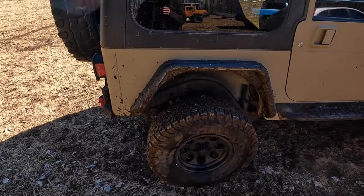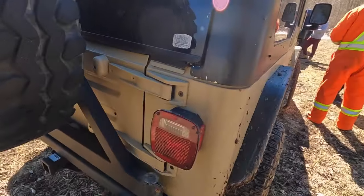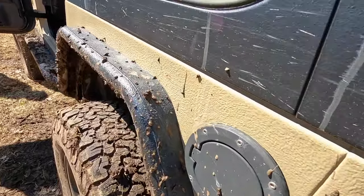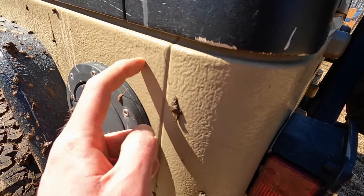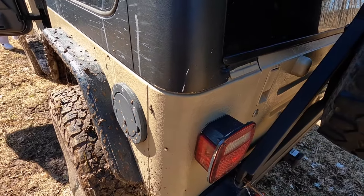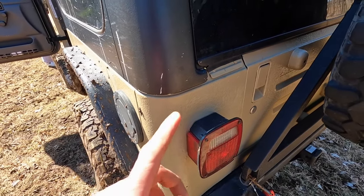And last but not least, we have Lucas's TJ, also on 33s. And this is the stuff that I'm gonna be coating my Jeep in. So you can see the texture, and this is called Monster Liner, this product. So you can see it comes out pretty textured, and I like it. It's very tough, it looks great, and I think we're gonna be doing ours in yellow. And I will be doing the inside of the Jeep with this same stuff as well. So just wait for that.